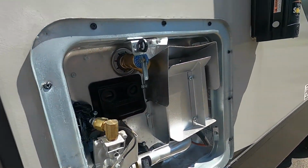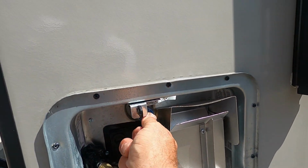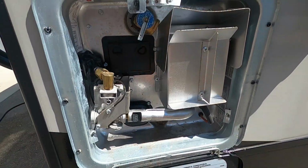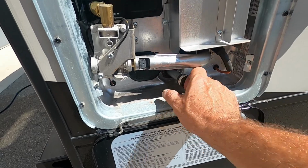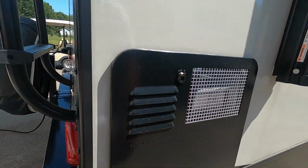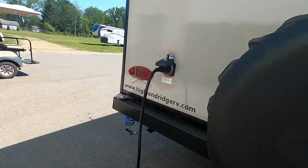Here's your hot water heater. Simply lift up on this pressure release valve. That's going to dump the remaining of the hot water out of there. Put that handle back down, otherwise this won't close. And then pull your drain plug. Hook up your hitch and head on up to the dump station.